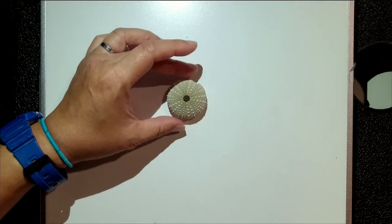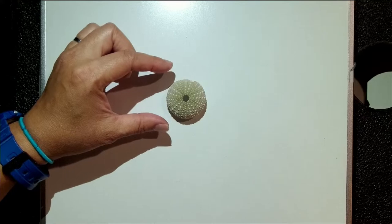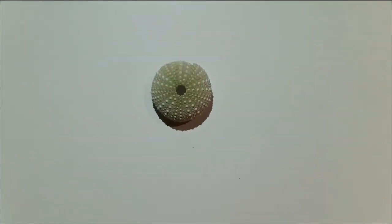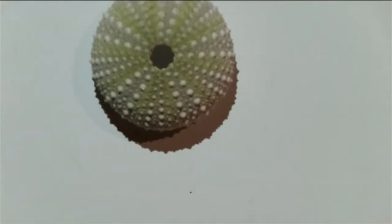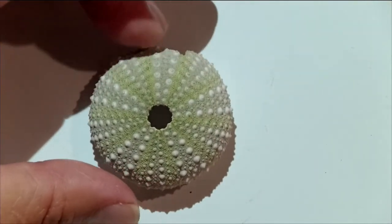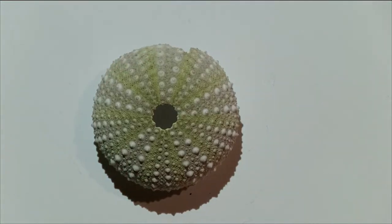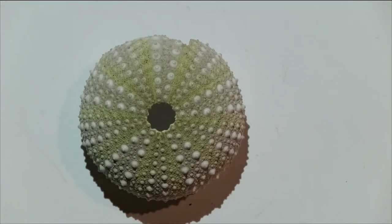This is an urchin test. You can see it has that round shape. I'm going to zoom way in. What do you notice so far about this urchin test? Yeah, it's not perfectly round, as you can see right there. And I've zoomed way in so you can see.